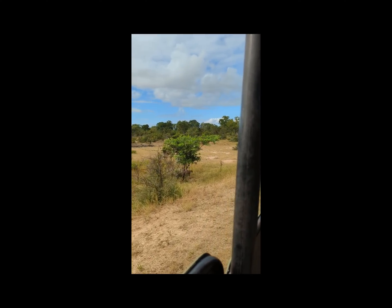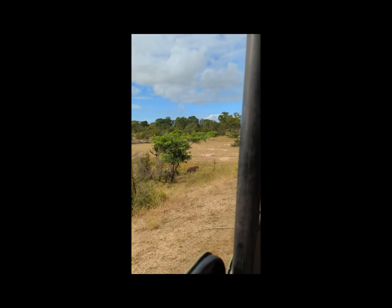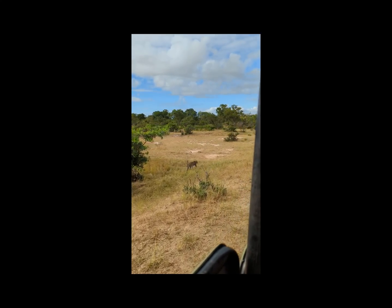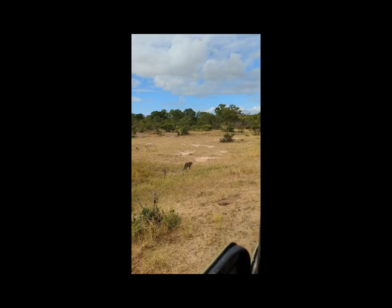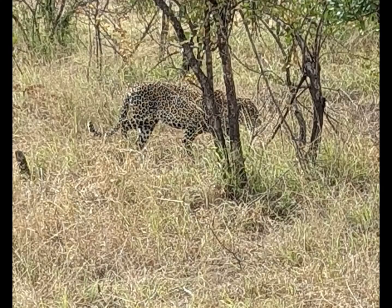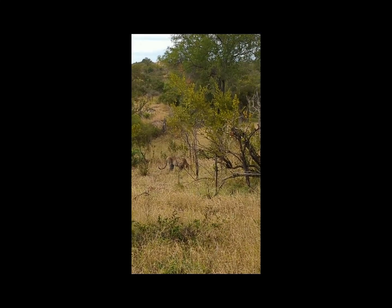Here on the side, you'll see the leopard. We followed it along the road for the better part of 3 or 5 minutes. I was just blown away. At first, it was hidden in the trees. You couldn't really see him too well, and then he came out. You could kind of see more and more of him, and then he was right beside us.